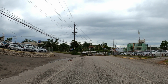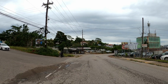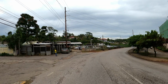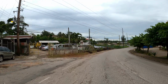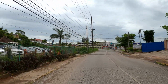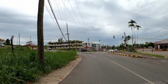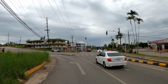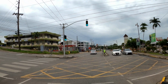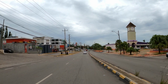So yes, if you want to know about new or used cars, if you want to buy, you can come to Mandeville. A lot of new car dealers in Mandeville. Yeah man, a lot of new car dealers in Mandeville. Also, you have the Pizza Hut, KFC.